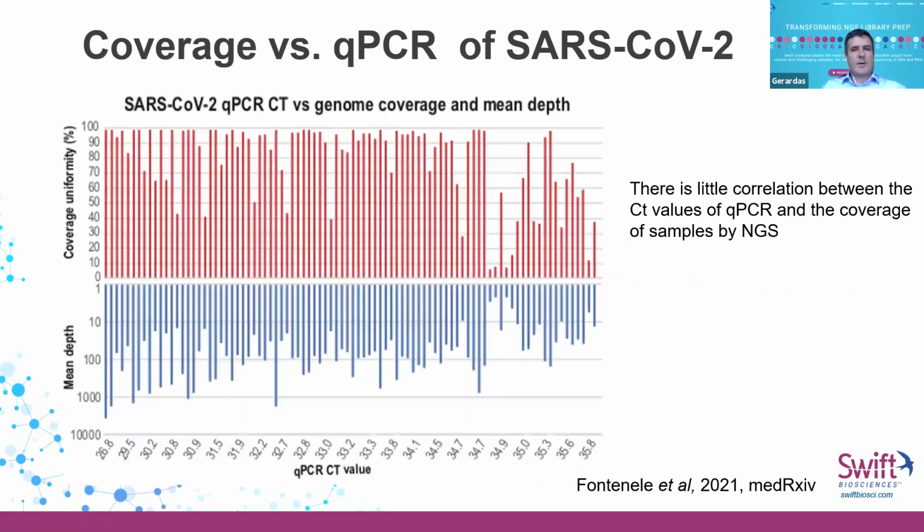Okay, next slide. Now we are looking at what has been published in one of the flagship papers that we recently had, where our panel was used in the study. On this axis here, you can see the coverage uniformity. This is the qRT-PCR CT values, and this is the coverage. This is the mean depth, and these are the samples, so each bar is a sample. This is the publication from Arizona State University, 2021. I think it was published on the 10th of February, something like that, and there were 91 samples from wastewater from 11 states. And these are wastewater samples.